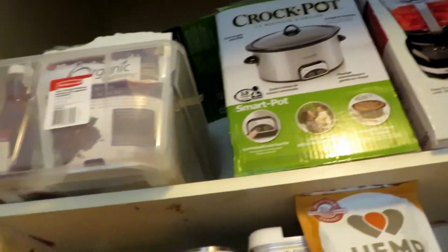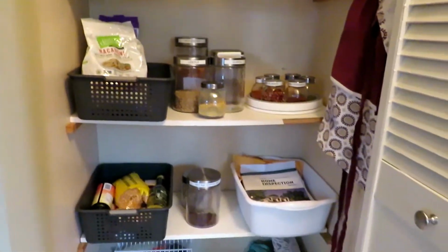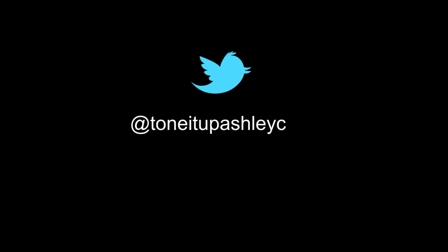And so yeah, that's just kind of a quick overview. So as you can see, this is where we keep all of our food items, and that's everything.